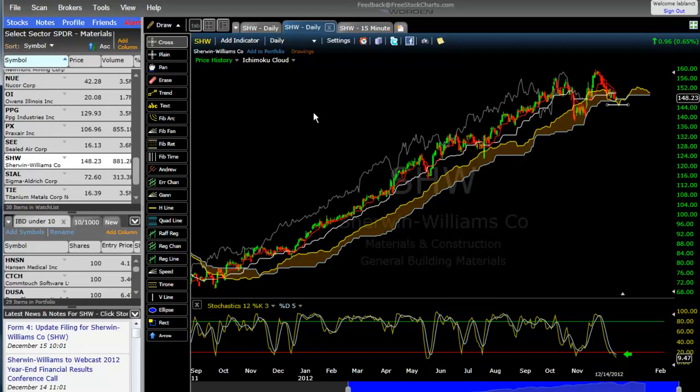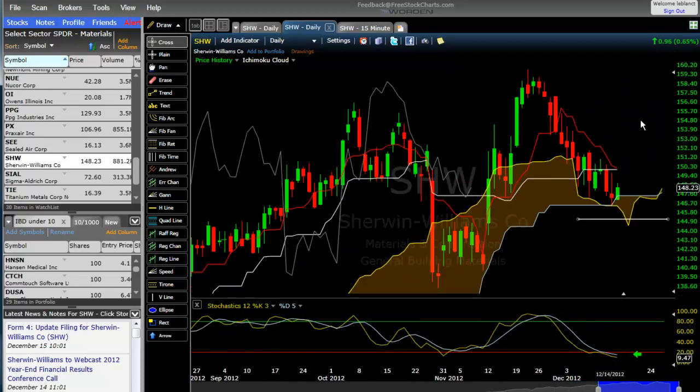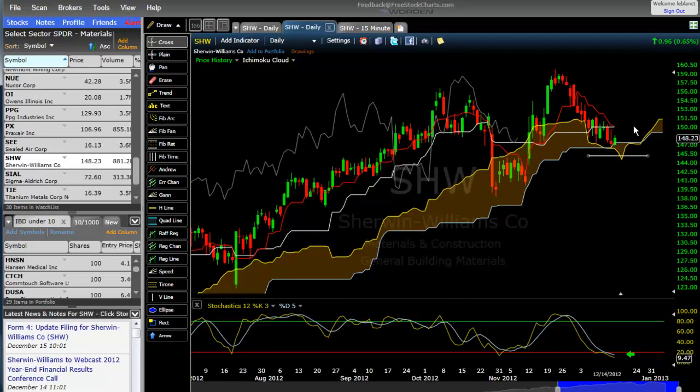You have to think about the Hurricane Sandy damage. That's a possibility. But we have a double top for the most part here. So keep an eye on your point and figure levels on this one. We're sitting right on top of Kumo. Alright. Watch for TK to point higher.